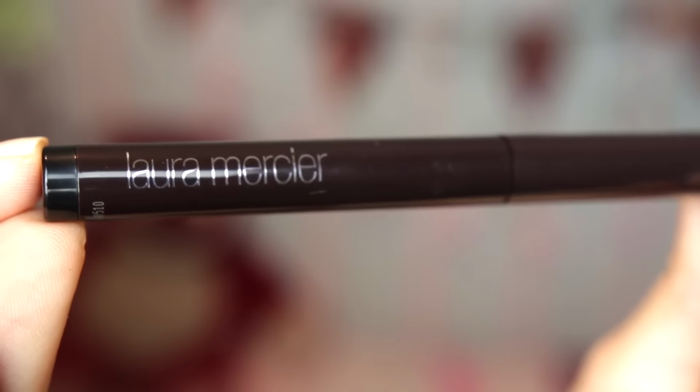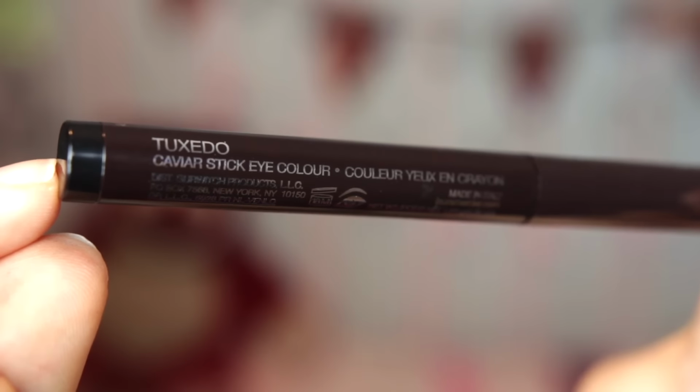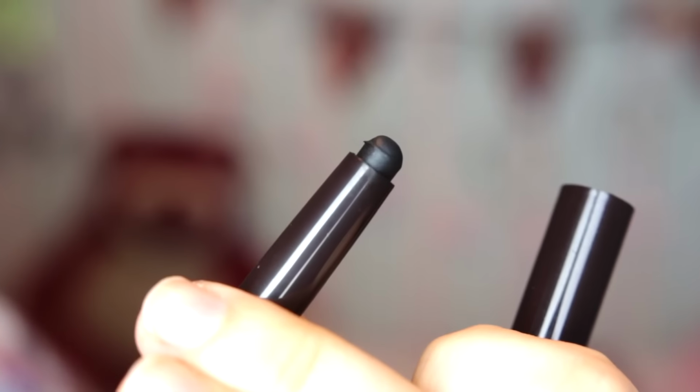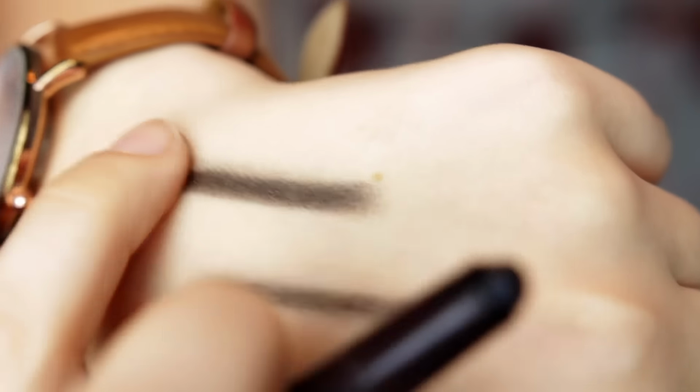This is probably going the best any of my Ccbeauty boxes has done, which is great. Stick Eye Colour in Tuxedo by Laura Mercier. I don't know what that says. I'm quite worried. Oh, what is this? Okay. Oh wow. I don't even know how I'm supposed to use this. Shall I just try and see what happens? What do I do with this? Gosh, I think I'm doing this completely wrong.